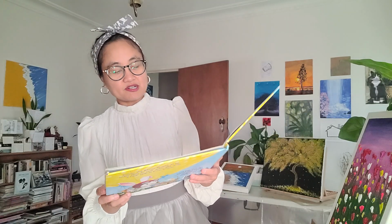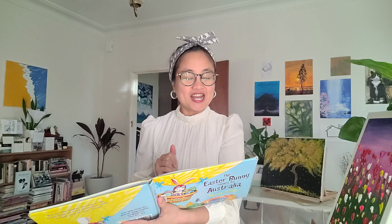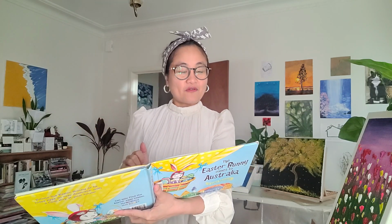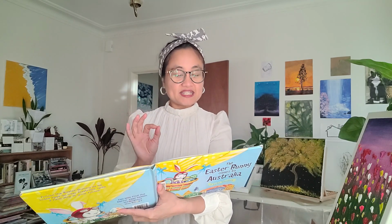A soft evening breeze blew in through the window as Grace and Jack fell fast asleep on their pillows. But Flop had no time now to close his own eyes. He was preparing an Easter surprise. So cute. Although he was small and he knew it was true, tonight little Flop had a big job to do. For he had a secret. He had a late show. He was the Easter Bunny and he had to go.